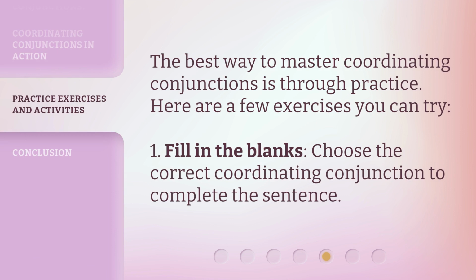The best way to master coordinating conjunctions is through practice. Here are a few exercises you can try. 1. Fill in the blanks. Choose the correct coordinating conjunction to complete the sentence.